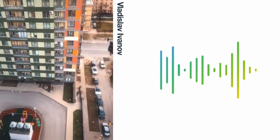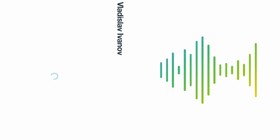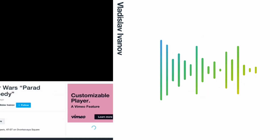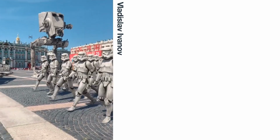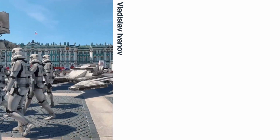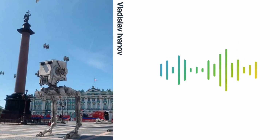Yeah, it looks like CGI. Okay, so I don't know if it's CGI. I forget the correct name for it, but this looks amazing. This looks amazing. So a lot of this stuff is definitely possible.